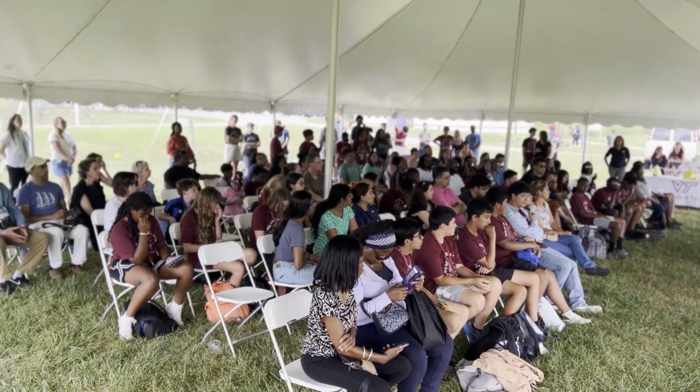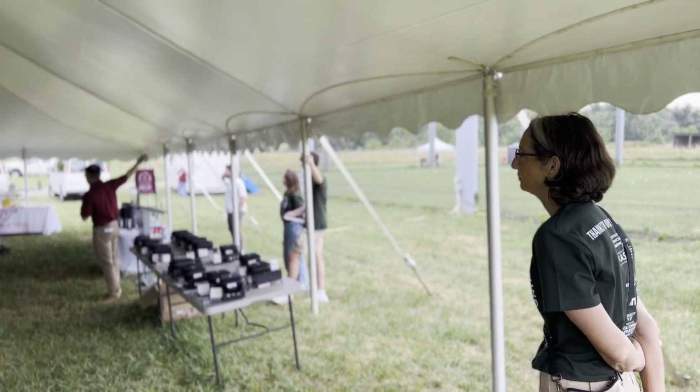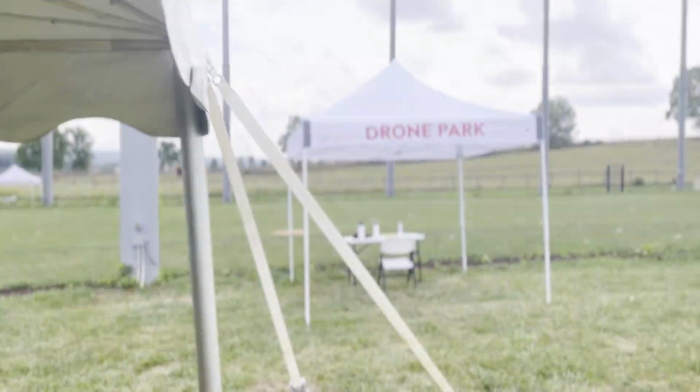A little bit about the drone part real quick. Sarah, where are you? Okay. That's Sarah Rhodes. So she runs this drone park with her staff. And some of them help with the camp, running the camp this week as well. And they're out here today. You may have been there in the black shirts.